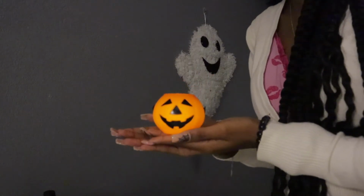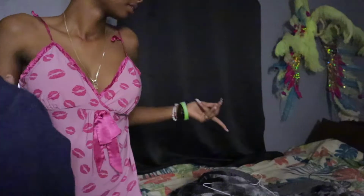You just how it looks. It looks so cute. I love it, honestly. I suppose I want this, but I'm too itchy and I get itching too much. I have to find something else because.